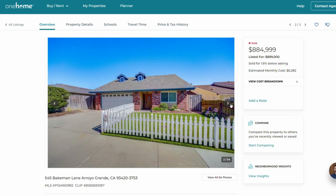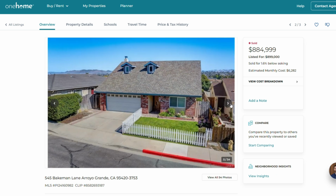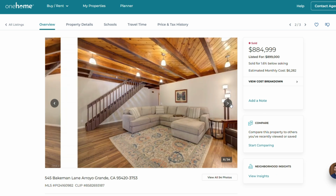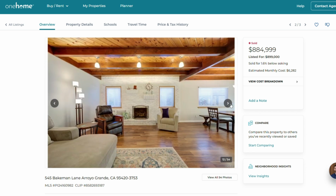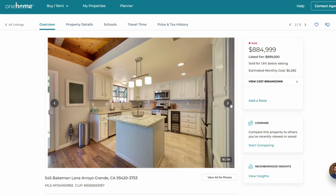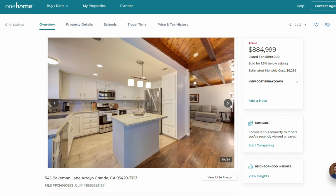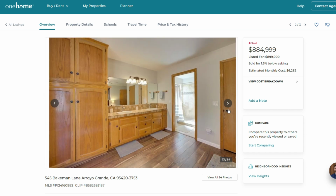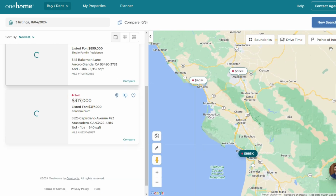So if you're looking for the median price, what you can purchase here in SLO County for the median price, this is a great example. Bakeman Lane in Arroyo Grande, 4-bedroom, 3-bath, 1,900 square feet, remodeled, and it's a beautiful beach cottage. This one is located just a bike ride away from the beach, and you can see here the exposed beam ceiling, so it's got some good style to it, and they refurbished the kitchen. I'd say move-in ready, and this was on the market for 32 days before it sold for $884,000.